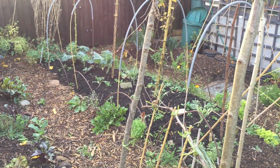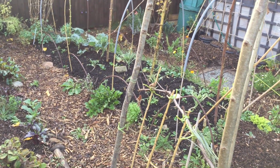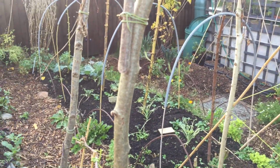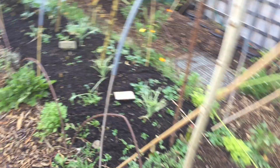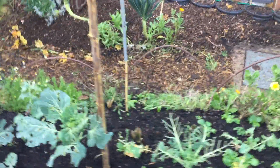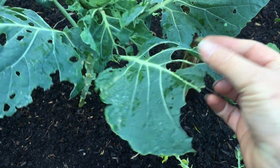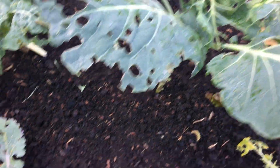So hopefully that'll protect the cabbages and things through the winter from the pigeons that will be looking for winter food. If I had massive big fields, I wouldn't mind losing a couple of cabbages to them, but this is all we have, and considering what's left of them, I need to protect what's left. So yes, I still come every day picking off the odd caterpillar. Look at that. They still show up. Where they come from, I have no idea.